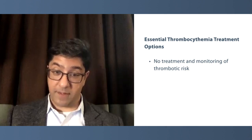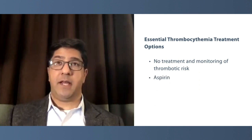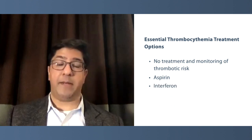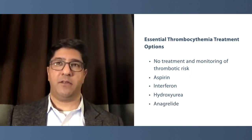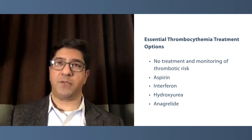Finally, how is essential thrombocythemia treated? In some cases with absolutely nothing, as we talked about a moment ago. There is some thought that in really, really low risk patients, maybe you don't need to do anything except observe them, whereas most patients are on an aspirin. Beyond that, we have drugs like interferon, pegylated interferon, hydroxyurea, and anagrelide, all of which can be utilized. It's not entirely clear if there is one distinct first-line treatment that is the best, but these drugs are all active. JAK inhibitors have been studied in this setting, and to date, the data hasn't led to their approval, but certainly people have studied it.